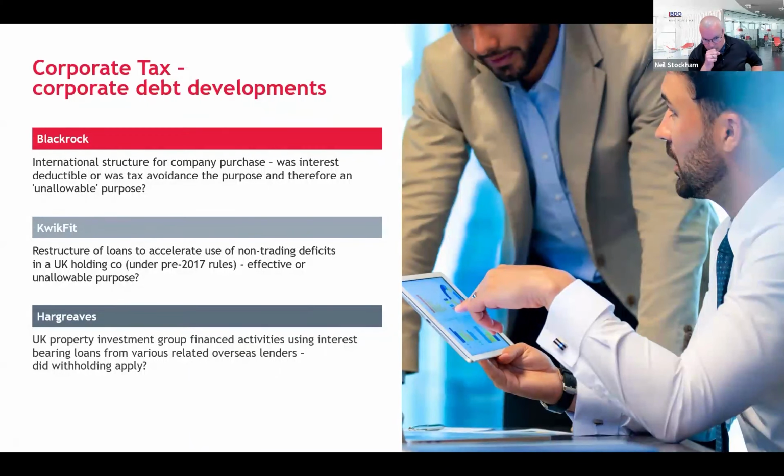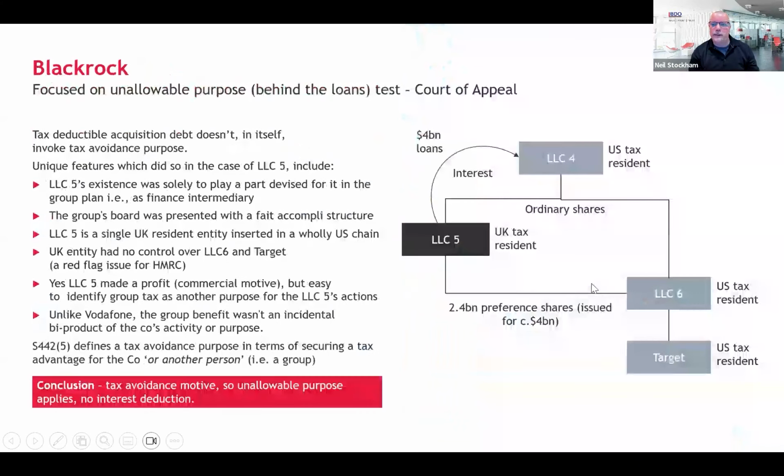Now, I could probably spend the whole webinar talking about just one of these cases because they're quite involved. What I'll try and do is just give you an overview of the key points, and those that want further detail, certainly on the first two, I would definitely recommend reading through the judgments because they're very well written, very well reasoned, and actually they give you a good overview of the thinking, the building blocks of thinking behind the decisions that were made. So if we move on to the BlackRock case.